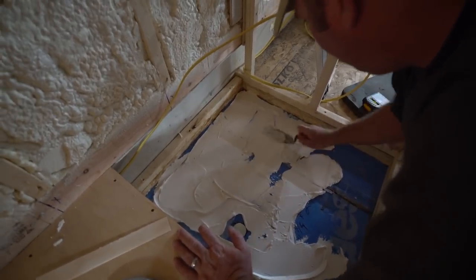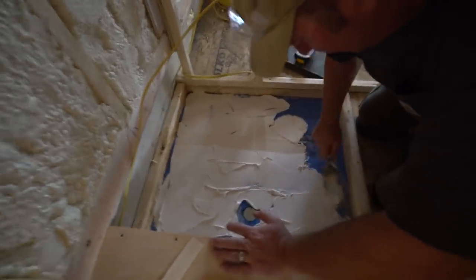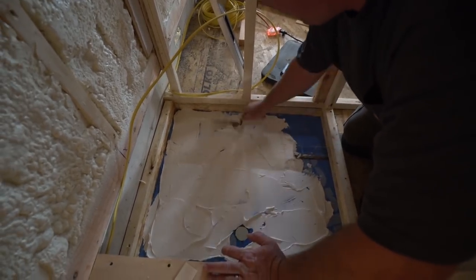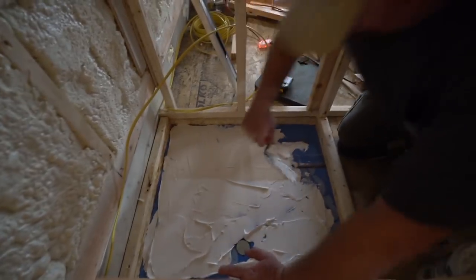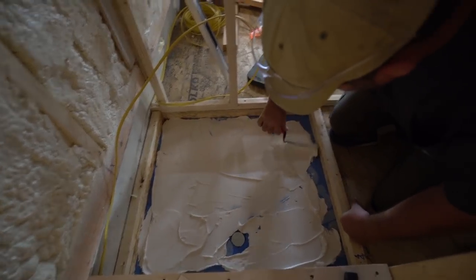So when this stuff dries, is it completely rock hard or is it kind of soft? It's a little rubbery. Okay. Totally rubbery. Yep. And what's a common use for this? Bathrooms. Okay. Kitchen backsplashes. Interesting. Showers. Yep. You know, some guys like using thin set.